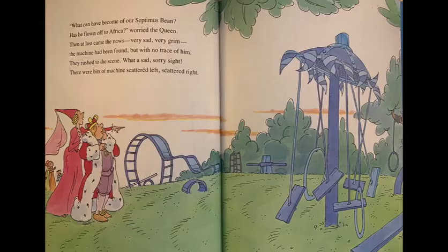They rushed to the scene. What a sad, sorry sight. There were bits of machine scattered left, scattered right. Oh no. The king stood and looked at the torn up machine, and he sighed, "What an ending to Septimus Bean."